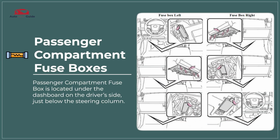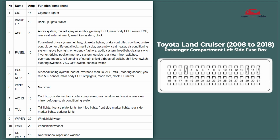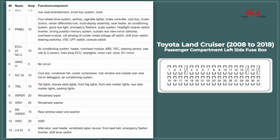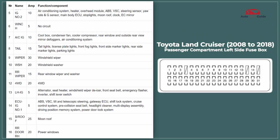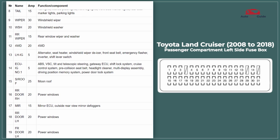Passenger compartment fuse boxes. The passenger compartment left side fuse box in the Toyota Land Cruiser 2008 to 2018 houses essential fuses for interior electronics such as the power outlets, dashboard controls, lighting, and key system modules.